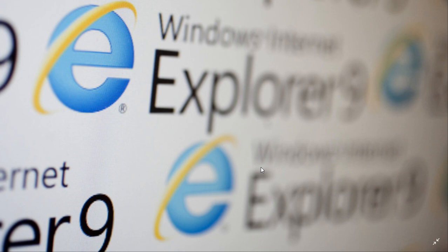So make sure that you update your Windows 7, Windows 8, and Windows 10 systems because this is a very, very nasty problem, and you will stay safe by applying these updates, making sure that you have the latest updates on the Windows operating system.